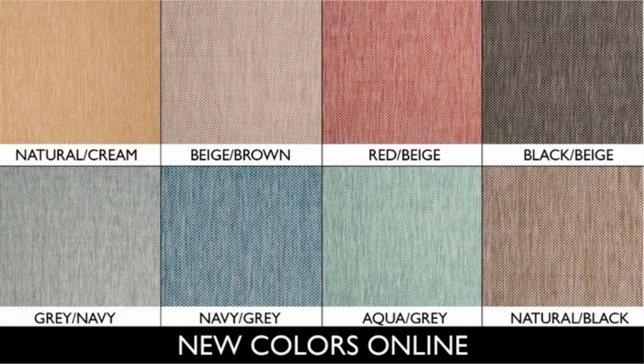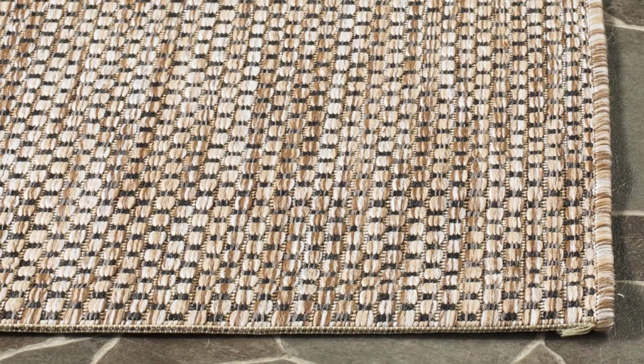Available in a contemporary geometric pattern and natural black color combination, this rug adds a touch of sophistication to any space. Choose the SAFAVIEH Courtyard Collection Area Rug for enduring style and durability in your home or patio.